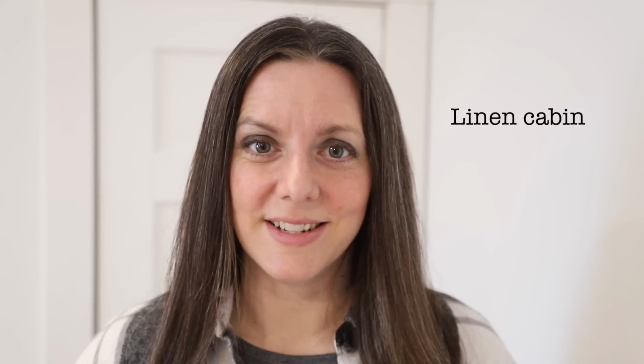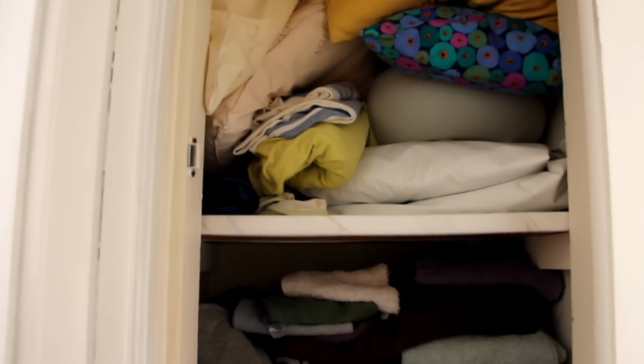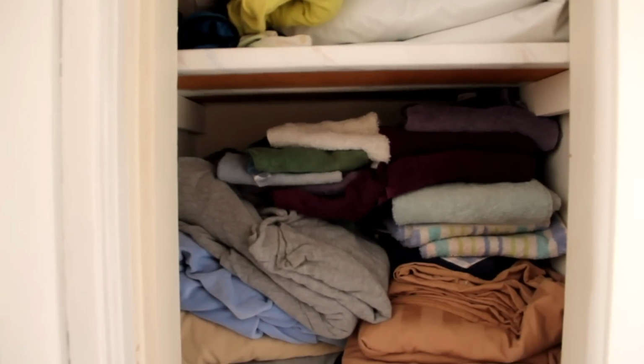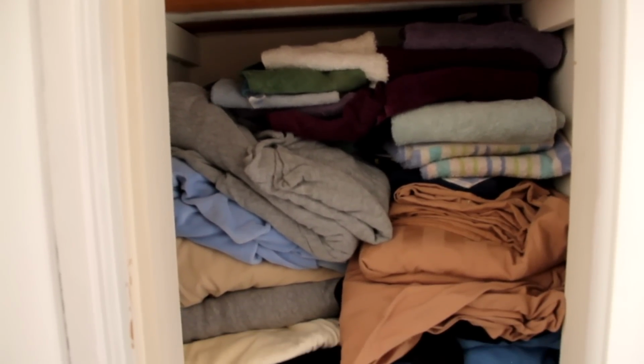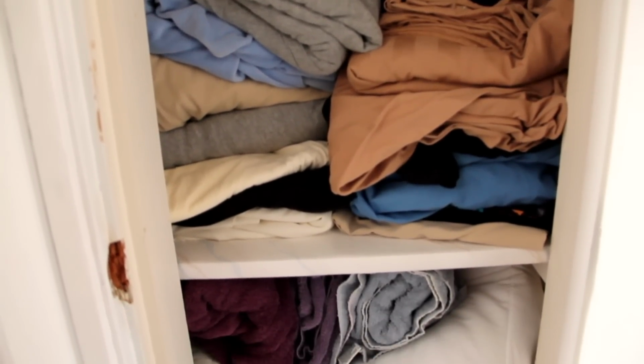Number 24, linen cabinets or closets. Oh man, these can get stuffed with blankets, pillows, towels, bed sheets, and tablecloths. How many of each does one house really need? That's a decision that you'll have to make for yourself. Set a number and then start decluttering.